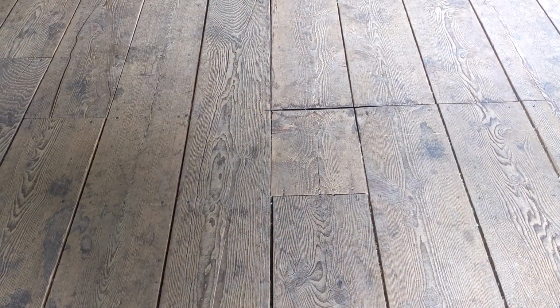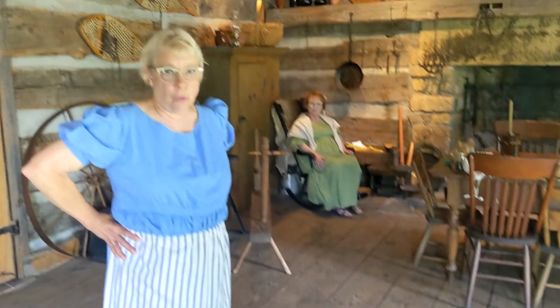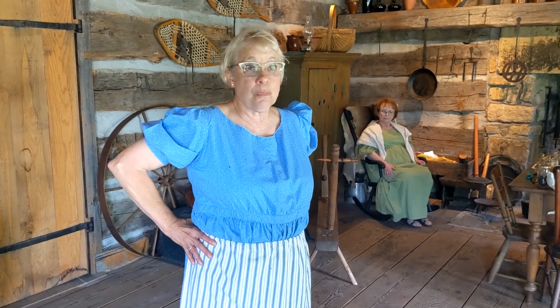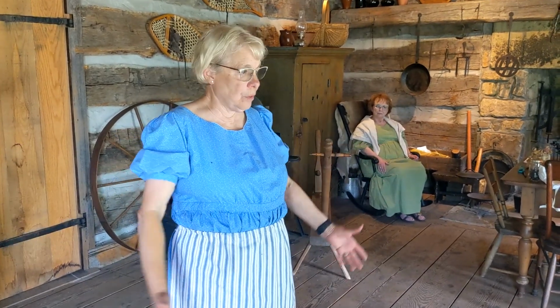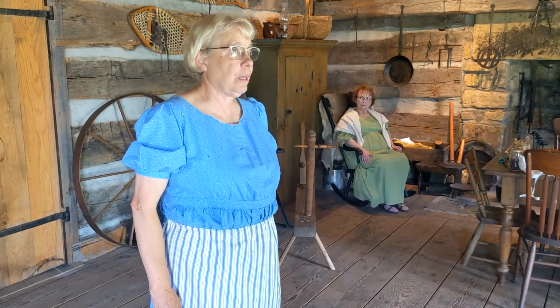Now, if you take a look at the floor, one last thing I want to talk with you about. Many log houses, and log cabins particularly, would have had a dirt floor. So whoever lived in this back in 1802 was probably a little wealthier, and they were able to have a wooden floor underneath their feet. That's really a pretty good thing.